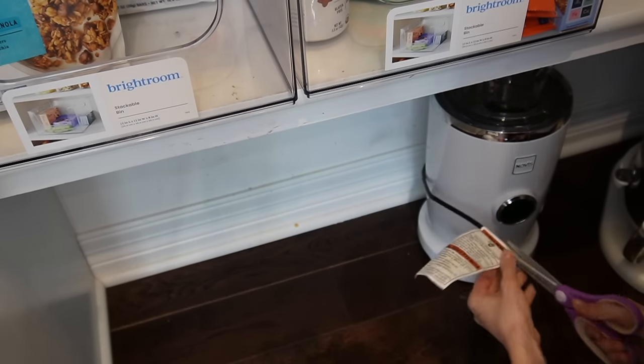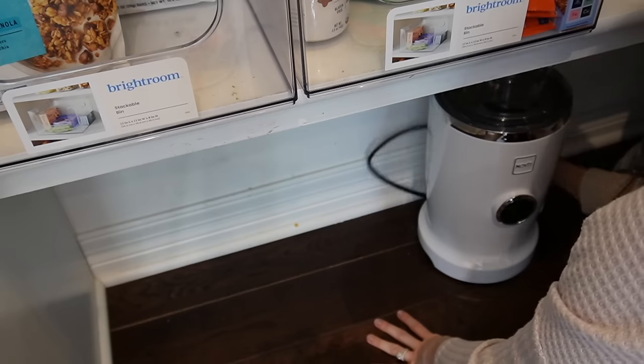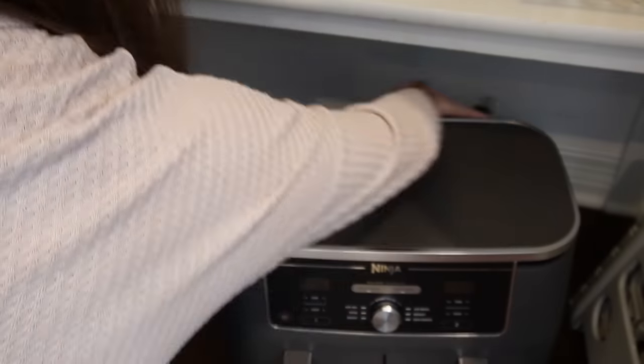A little bit of reorganizing the appliances on the floor. I have my juicer here that I cut the tag off of, my Instant Pot, my mixer, my brand new air fryer, and I actually decided to move the juicer over.